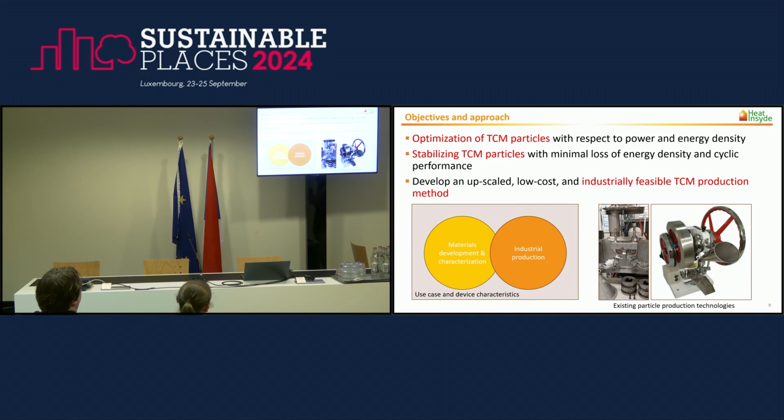Objectives, we worked along: optimization of the particles with respect to power and density, I said it already, stabilization of the particles, and then finally, an upscaled, low-cost and industrially feasible TCM production method. And that was important from the start in the project, so we didn't want to make lab-scale materials. In the end, we had to demonstrate that we could make it on a ton scale with a relatively low-cost approach. And we also had to make it on ton scale because the devices were on that level. From the start, we always looked to existing particle production technologies, which were off the shelf available in companies. If you are a bit familiar with engineering, if you want to make a particle, either you tablet them, you know that from pharmaceutics, or you compact them. So basically ways to press powder into a shape.